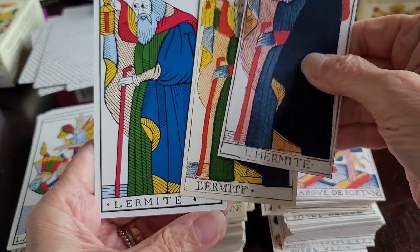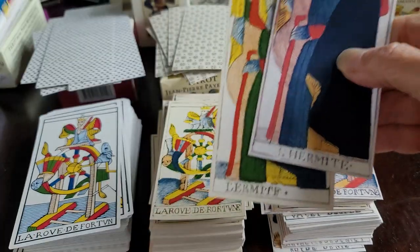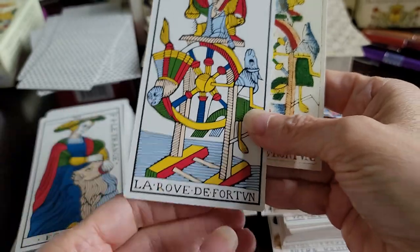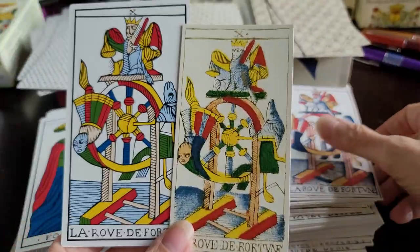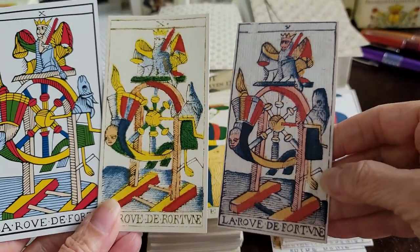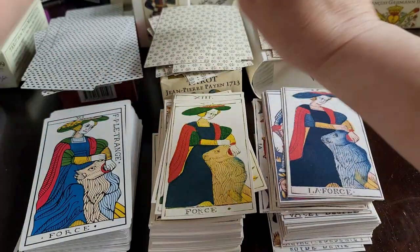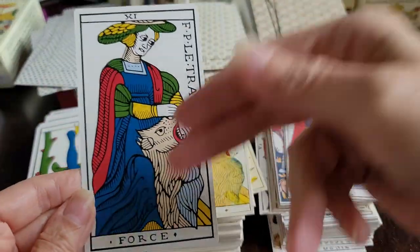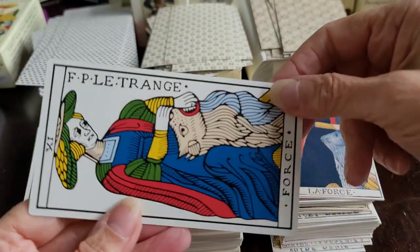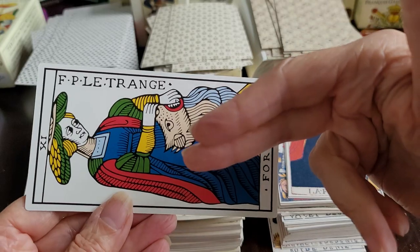And the name, L'Hermite, is the same on all three. And we have, I think this is the first card in the Dodal, where we see it's for, I'm not exactly sure the exact translation, but the idea is that it's for foreigners, or for export.